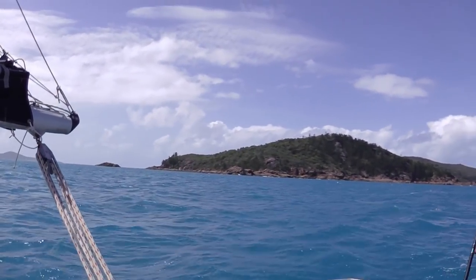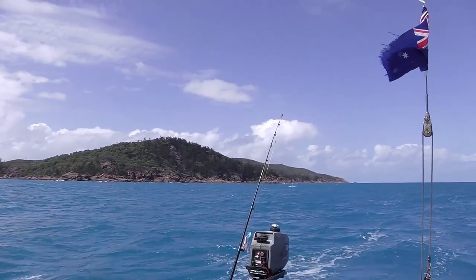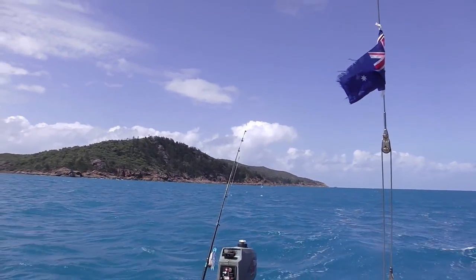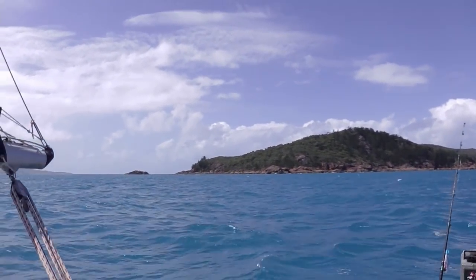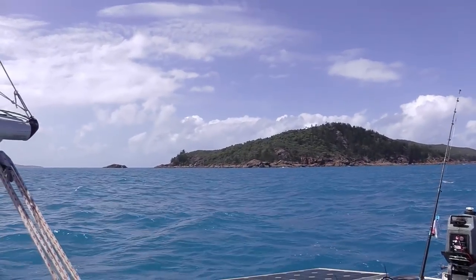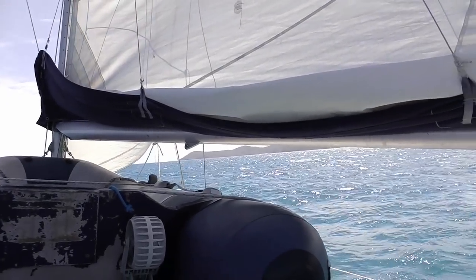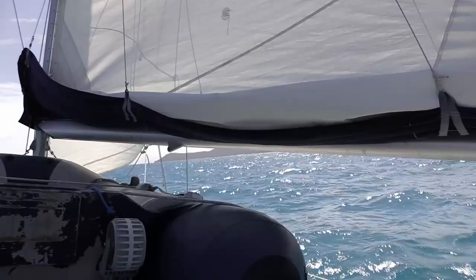Passing the northern end of Thomas Island here. There's a beautiful beach around the corner there if it's blowing from the north, and in here there's quite a nice anchorage round this corner in like a horseshoe bay. But on a day like this, when you've got quite a lot of swell running, it'll be very rolly. Looking ahead there is the end of Shore Island. When we get to that point there, we've probably got about a couple of miles to go.